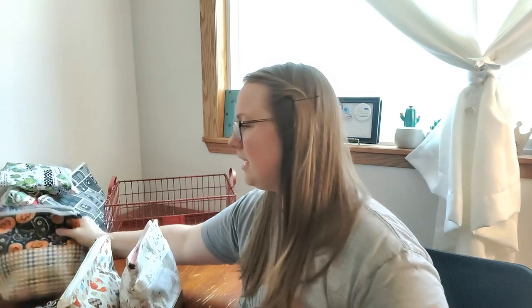And then the brioche hat, like I said, my gauge is off, it's too big, so I just need to rip out and start over. So I would like a brioche hat. I think it would be nice. So I'm going to put this over here in the I want to finish. But it needs to be ripped out first. So I'll probably rip that out today, actually. I need to write down how many stitches I cast on so that I know to cast on less. So that's what I need to do with that.